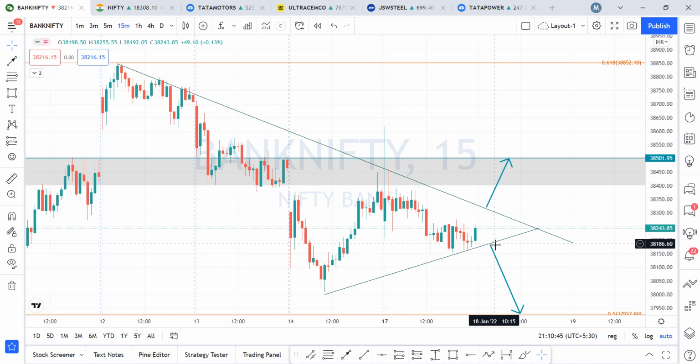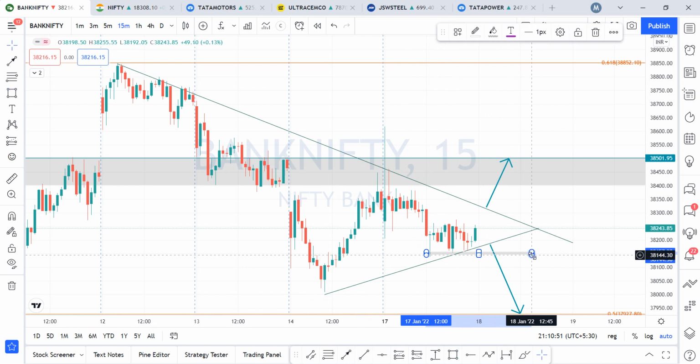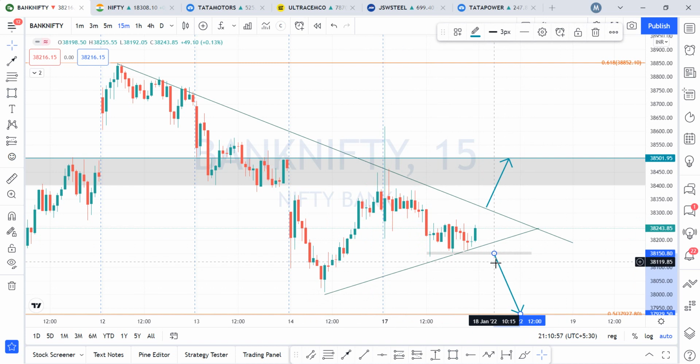So about 38,000 below, I would prefer that below this range you should be shorting the market, not just on the break of this candle. Let's break this trend line, let's make it a more convincing setup with more confluences. So below this swing low, you can go for shorting at 38,147 odd levels, and your profit target will be a 1:2 risk to reward ratio, 60 points stop loss you can take. So about 120 points will be your first profit target. Ultimately, if it breaks below and sustains for 5 minutes, there is a good opportunity to even test 37,930 odd levels. Okay, so this is for Bank Nifty.